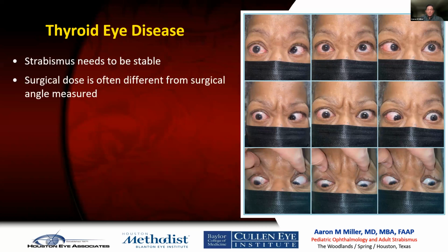Surgical dose is much different, though, in these patients. It's much different than the surgical angle measured. These are patients with a restrictive strabismus, and therefore our typical standard surgical dose tables do not necessarily apply.